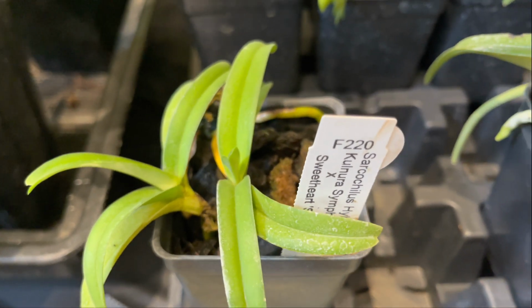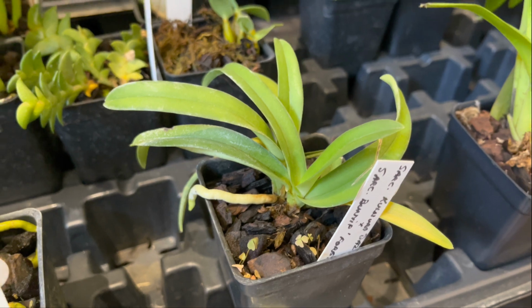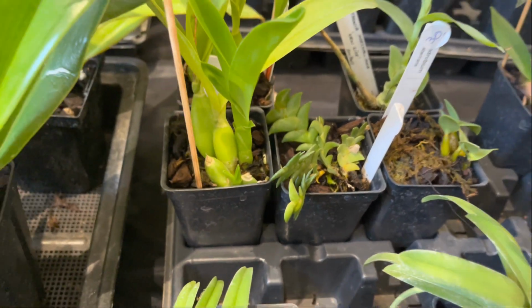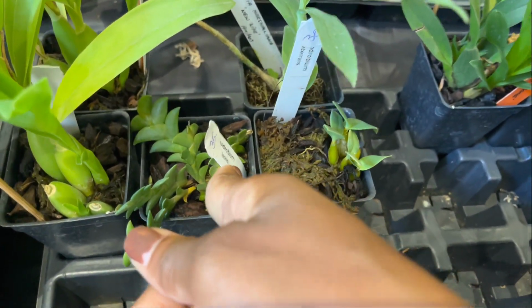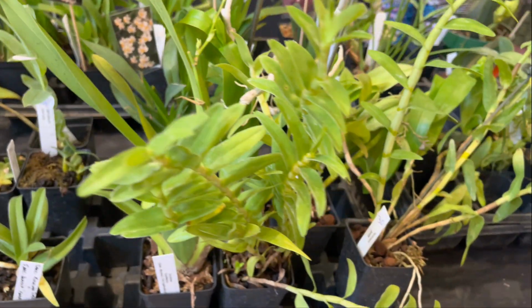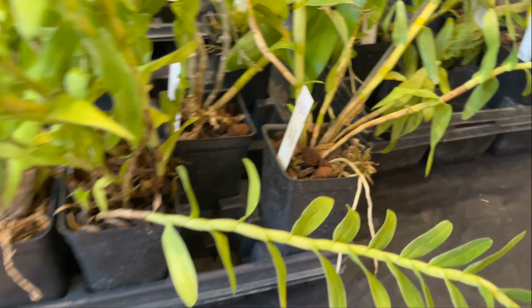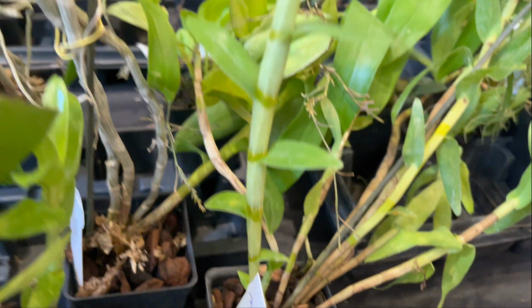I also stopped at Orchids in Our Tropics. They had a good selection of plants, but what really caught my eye is this little dendrobium in the center. Isn't it cute? Dendrobium leonis, and it's priced at $35. Plant friends, they had a nice selection of dendrobiums, oncidiums, even paphiopedilums. I wish I had spent more time at this table.